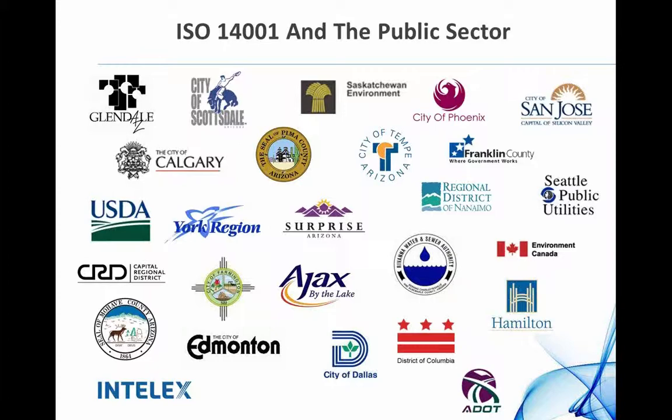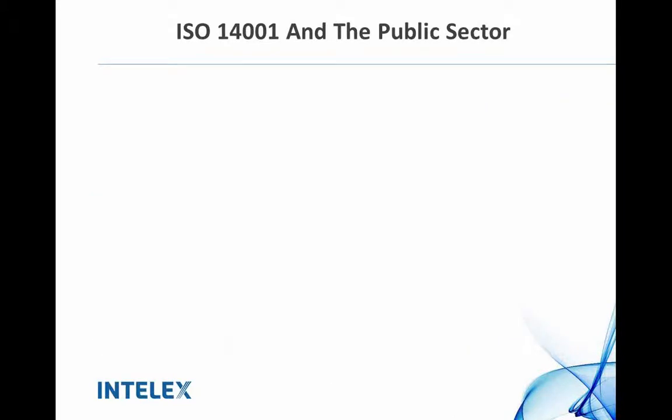And just some highlights I'd like to point out. There's a strong push, probably in the early 2000s or mid 2000s, I'd say, where a number of municipalities within Arizona were setting up environmental management systems. So there's a strong push there, and we have such cities as Tempe, Phoenix, City of Surprise, Scottsdale, Arizona, that are all using our system and have environmental management systems in place.